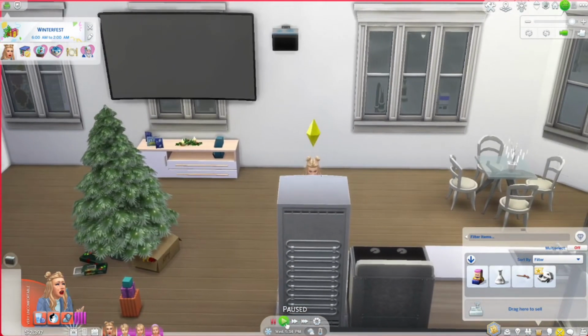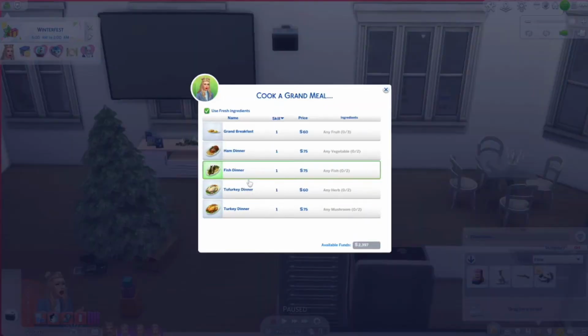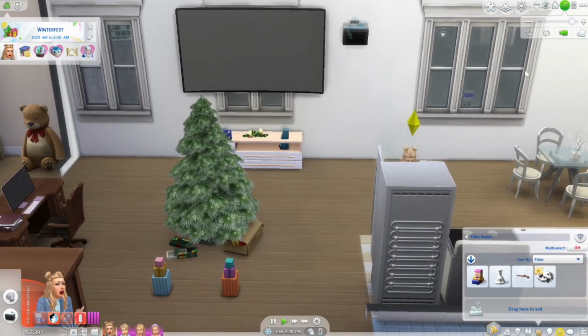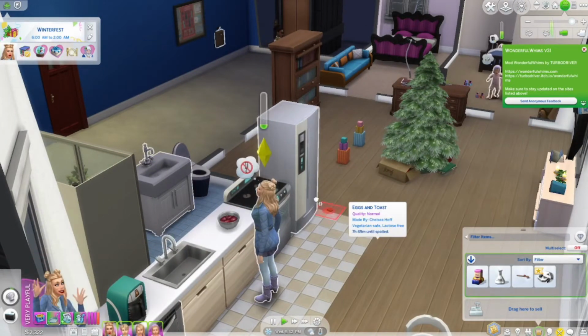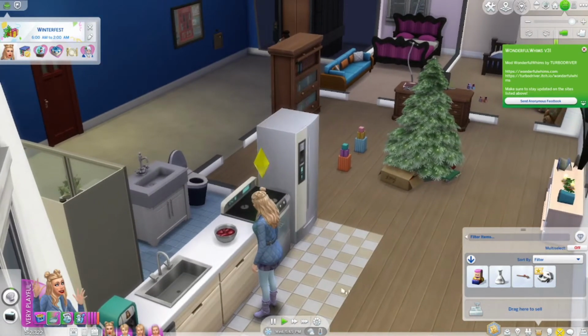Okay. And then we're gonna cook a grand meal. Should we do a traditional ham dinner? I think we're gonna do a ham dinner. That sounds pretty good. She is feeling miserable right now. She's really dehydrated. That's unfortunate. What is this, clean or dirty? I feel like that's clean. Okay. I'll put it in the fridge.